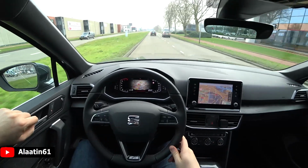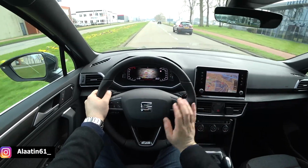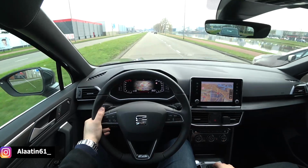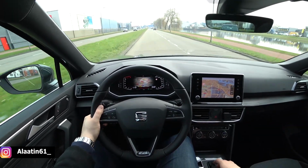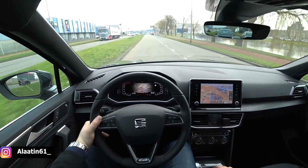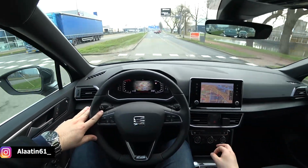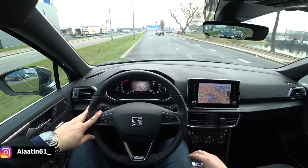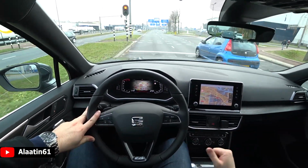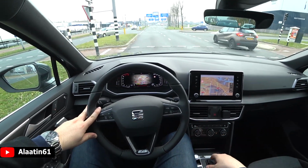And what I like about Seat, they make beautiful steering wheels. I love this steering wheel. It even has the lane assist, the adaptive cruise control. It can stay between the lines, it can brake automatically in the city. Safe car, a lot of space, good price. Nice panoramic sunroof. Now let's take it on the highway.